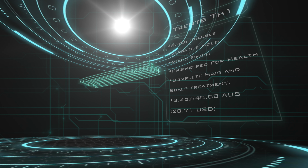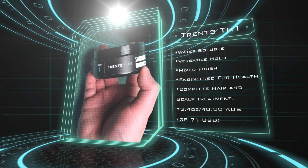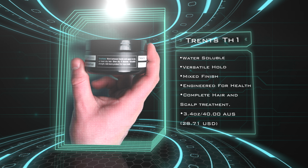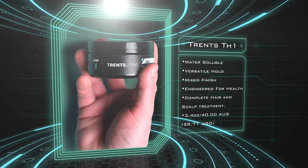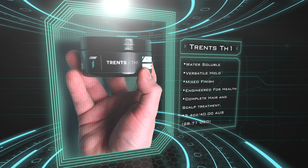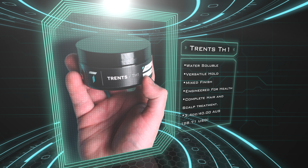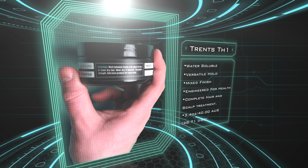There are still some really cool things to talk about with this product, so let's get down to business and talk about the specs. According to the brand, the Trents TH1 was developed to provide a great and versatile finish and hold. It was also designed to not only style well, but to provide crucial minerals, extracts, and amino acids to the hair and scalp. The hold here is described as versatile, and the finish does say matte on the jar, but the site does describe a varied shine based on use as well. The size and price on this is 3.4 ounces for $40 Australian, which is about $28.71 USD.